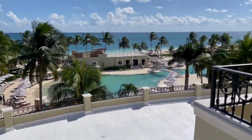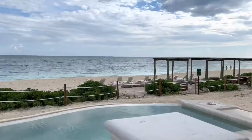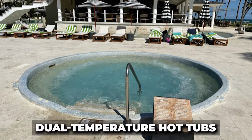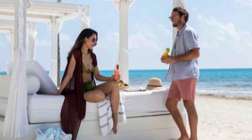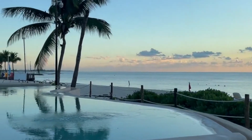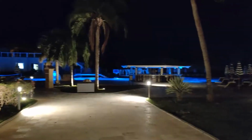The Hyatt Zilara Riviera Maya has exciting swimming and water sports activities that will keep you entertained throughout your stay. Lounge by the beachfront pool or take a refreshing dip in the dual-temperature hot tubs. You can also join water aerobics classes or relax in a canopy-covered cabana while sipping a cocktail from the swim-up bar. The resort's all-inclusive outdoor amenities provide the perfect setting for hours of sun-soaked enjoyment. Whether you are seeking relaxation or adventure, there is something for everyone. The resort has you covered.